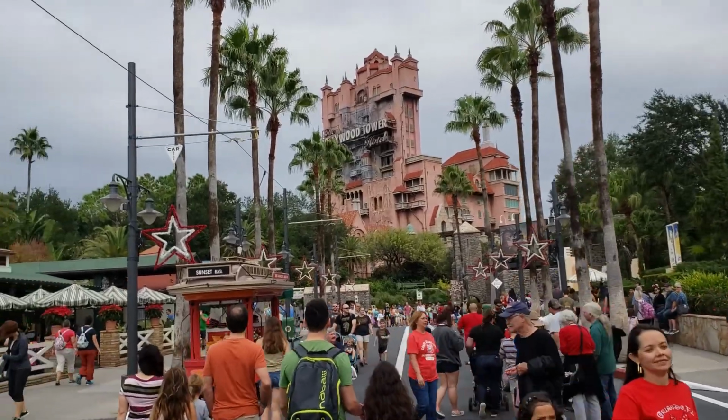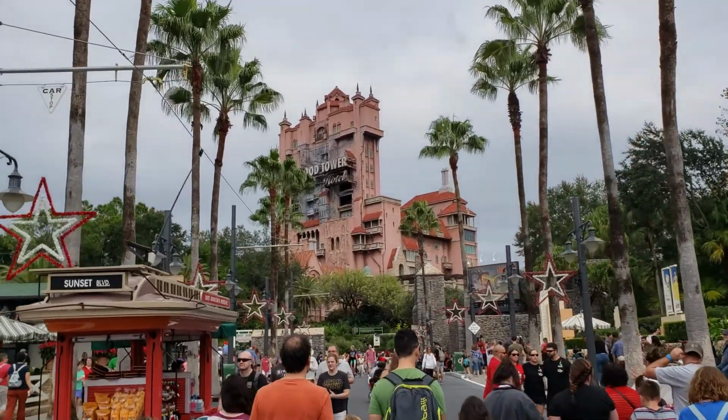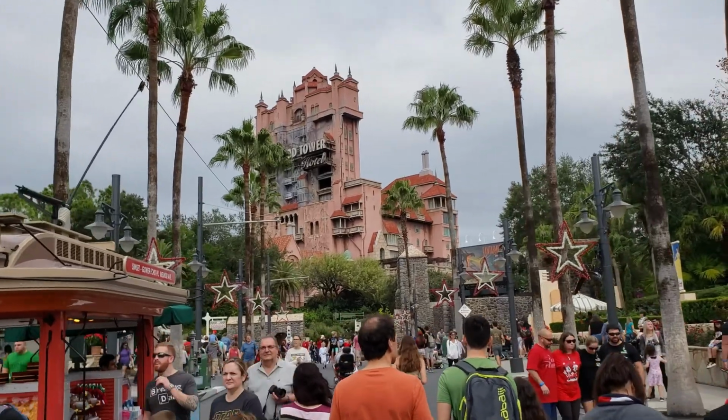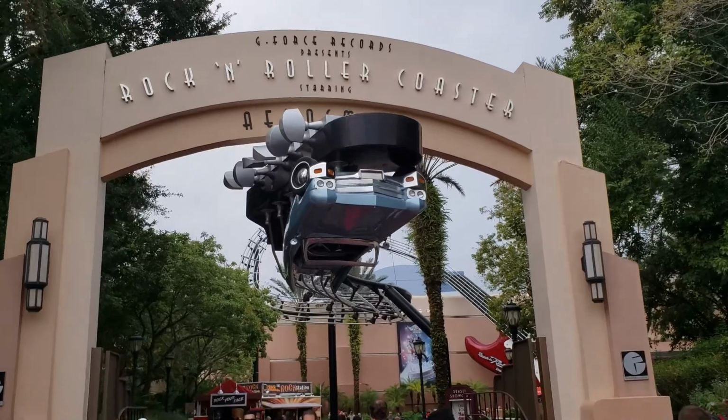Shocking. There is the Tower of Terror, but it is not time to go on that yet, as our next Fast Pass is for the Rockin' Roller Coaster.